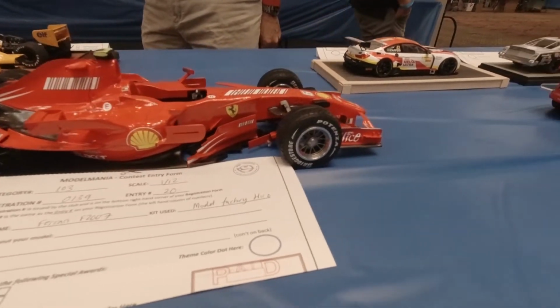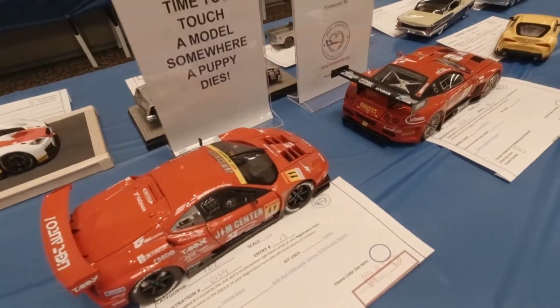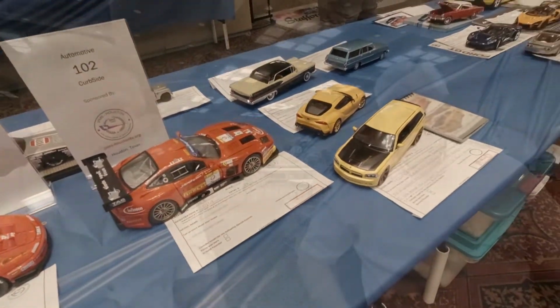I pretty much build for myself. Of course, I'm always cognizant of what the competition could look like. I'm at the age now where I don't really care what other people think. Exactly. When you get to be in your 70s, your whole attitude about the hobby changes.